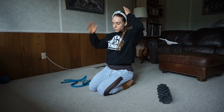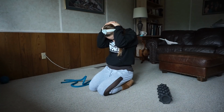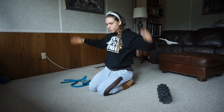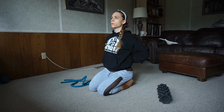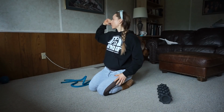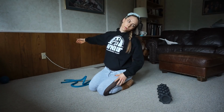So as you can see there, I was using the rope to stretch my triceps back. That's another helpful thing that I can do with that rope, is stretching my triceps as I hold on to one side and pull down with the other. I'm just here focusing on my neck, how am I feeling. I'm also doing some arm warm-ups, and as you can see, I'm turning my neck away.